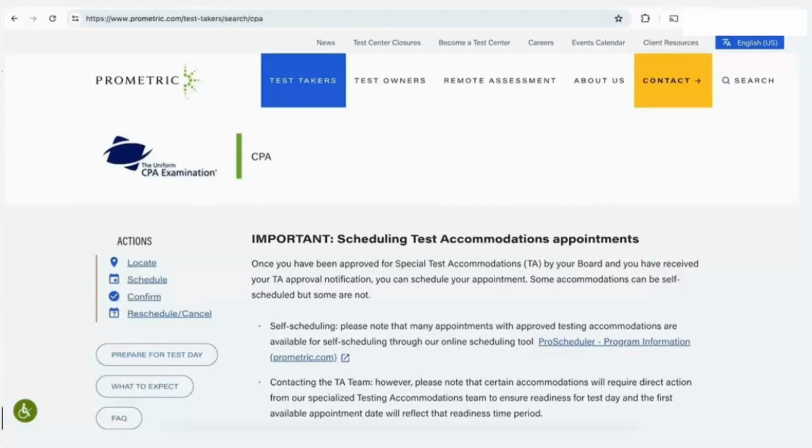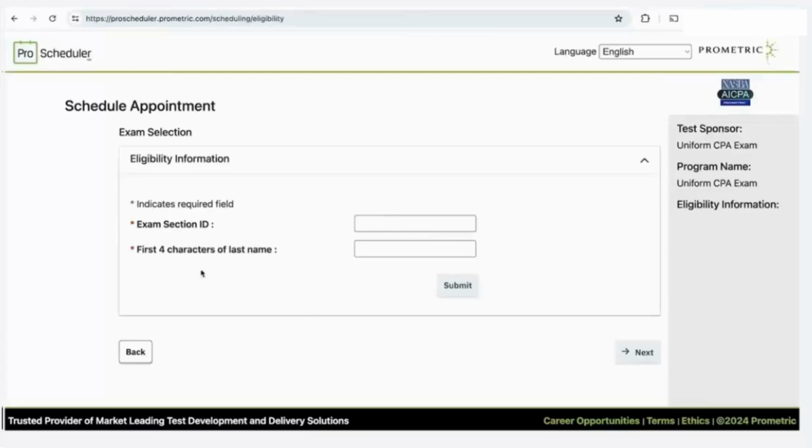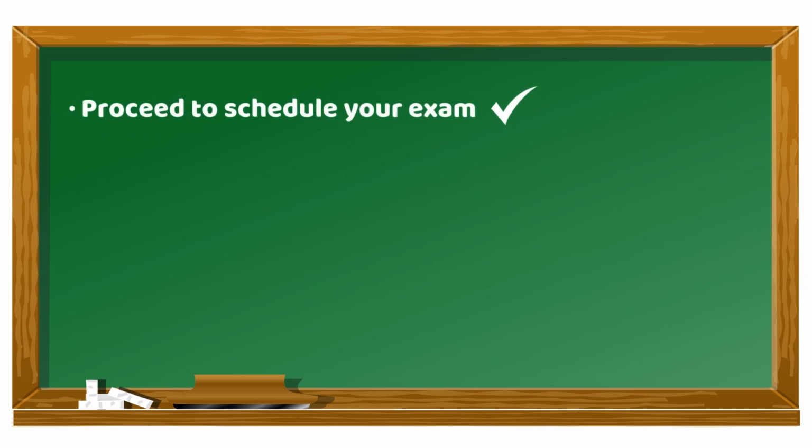To actually schedule your exam, navigate to the left side of the page and click on the Schedule option. Here, you'll need to enter your exam section ID, which you can find on your NTS. As you can see, having an NTS is essential because you won't be able to schedule that exam without it. Once you enter this information, you'll be taken to the next page where you can proceed to schedule your exam.